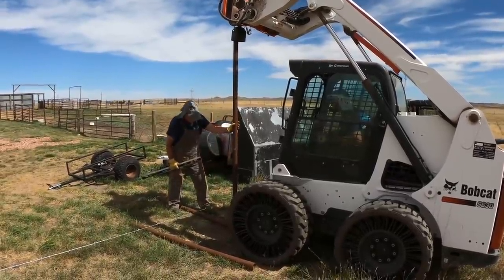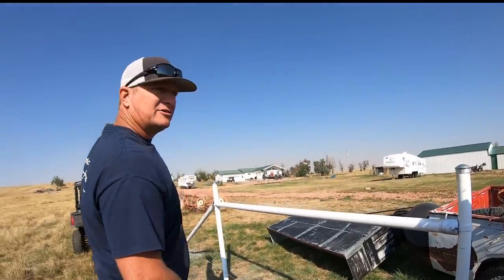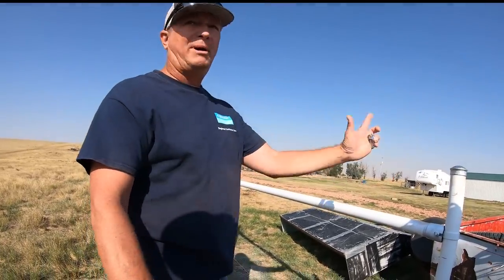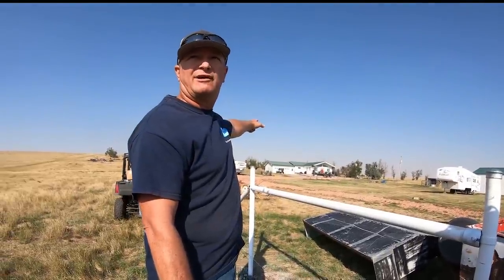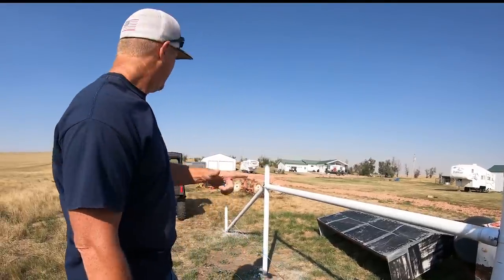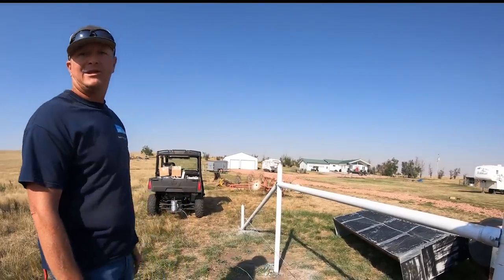So what we did is we set this corner post way up on the other side of the hill, and then we pulled along the bottom so we didn't pull our post over. And then that gave us the straight line to run along with your survey marks to get up on the hill and over the hill, so we get a good straight line. And you can tell it's worked out really good. The posts just track right up the hill, very nice.